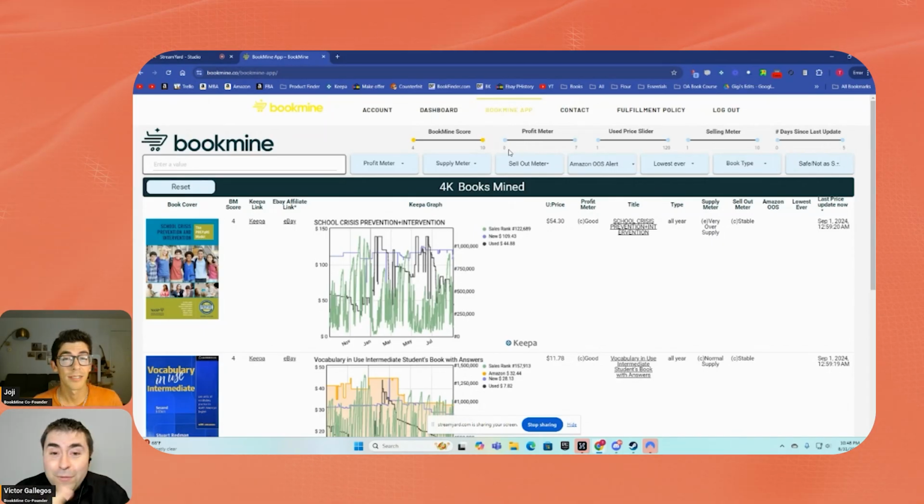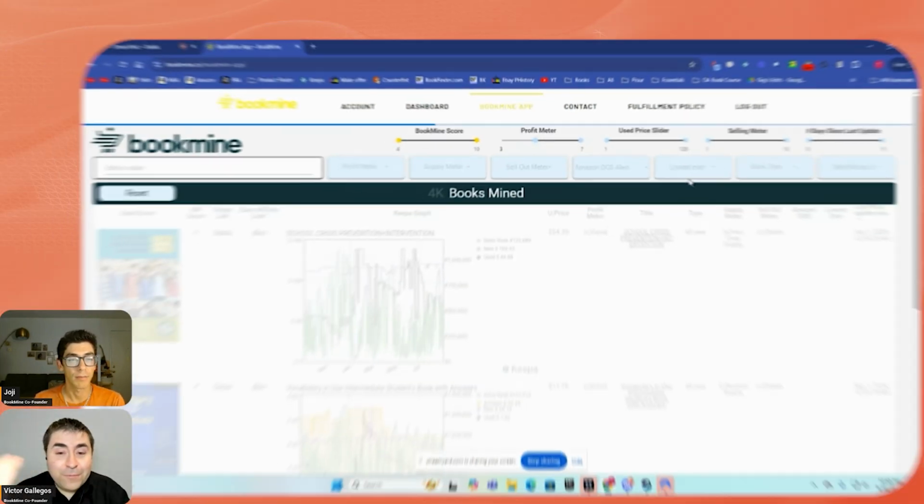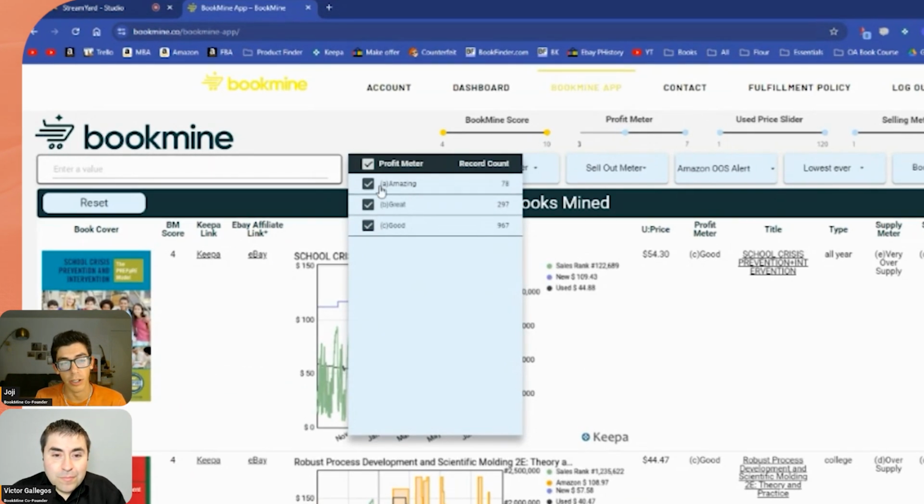You can now just move that profit slider from 0 to 7, or the profit meter there as one of the clickables from great, good, amazing, things like that. Yep. So all you got to think is, if you really want to find books that have the potential of having a lot of profit, then just move that slider closer to 7, or on your profit meter, you can literally just click amazing or great.